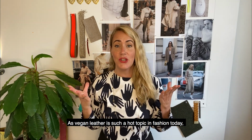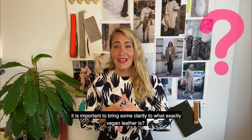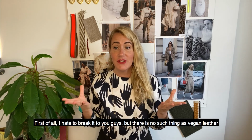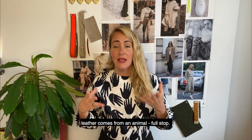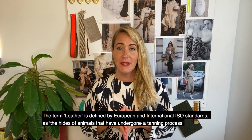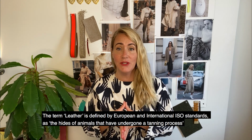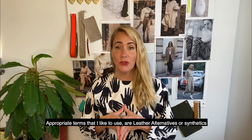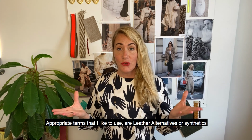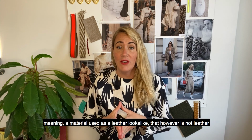As vegan leather is such a hot topic in fashion today, it is important to bring some clarity to what exactly vegan leather is. First of all, I hate to break it to you guys, but there's no such thing as vegan leather. Leather comes from an animal, full stop. The term leather is defined by European and international ISO standards as the hide of animals that have undergone a tanning process. Appropriate terms that I like to use are leather alternatives or synthetics, meaning a material used as a leather lookalike that however is not leather.